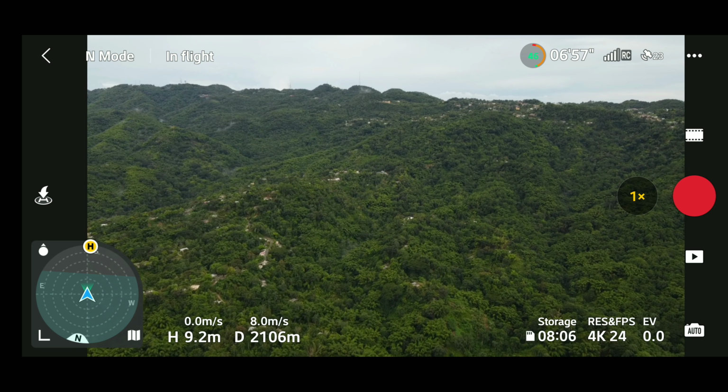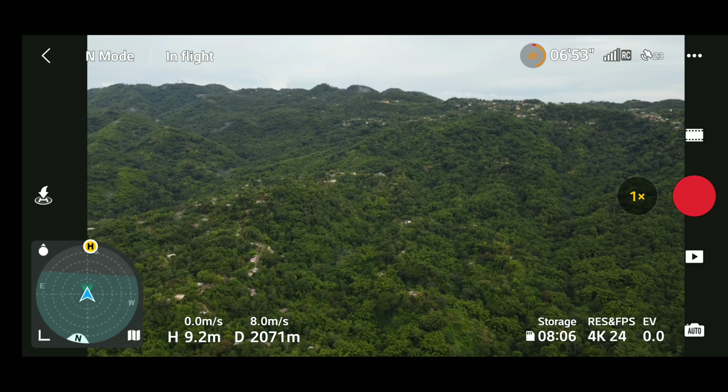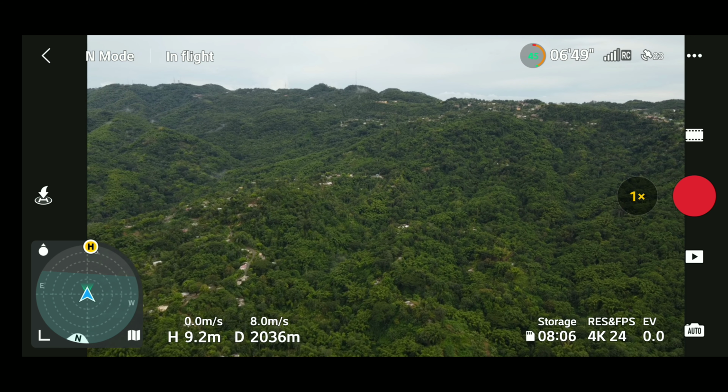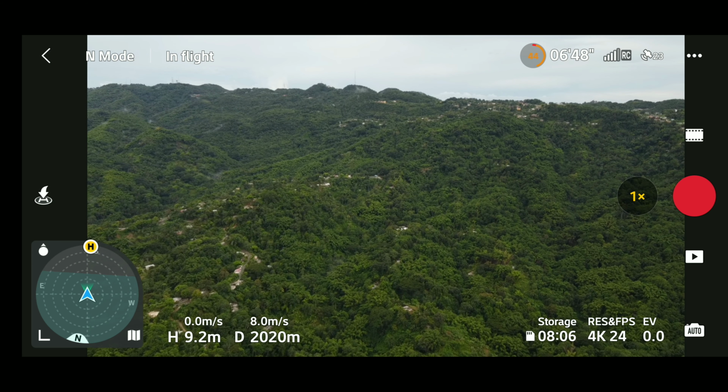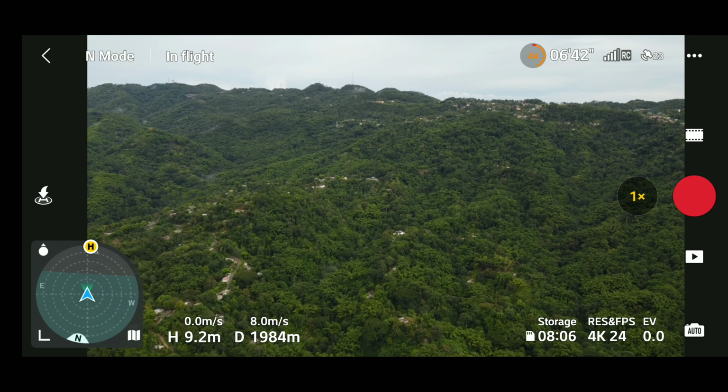So the only time when you go against the wind is when you're going out, and remember, when you're coming back in, that wind will become your friend as it hits your tail. All right, so we're perfectly lined up with the home point there. You can see on the attitude meter, making our flight path as efficient as possible.